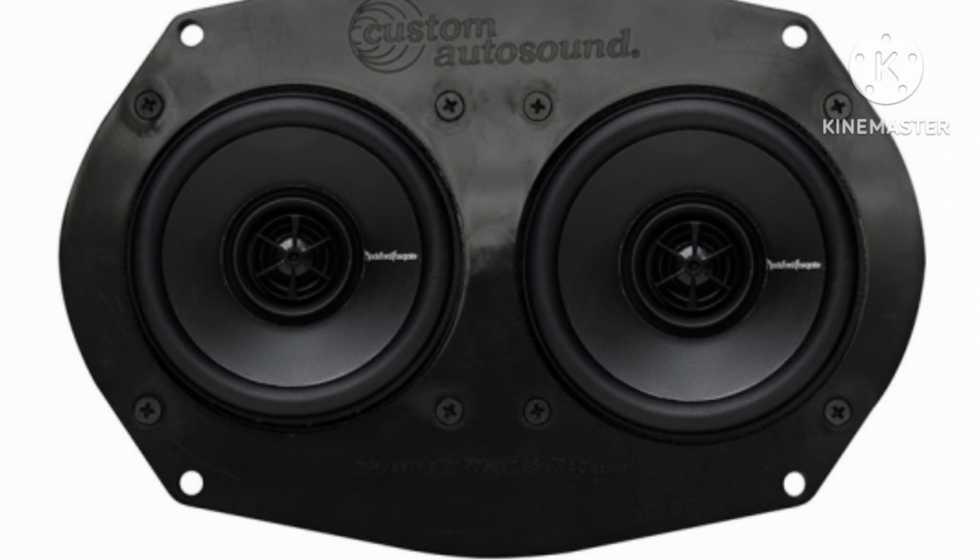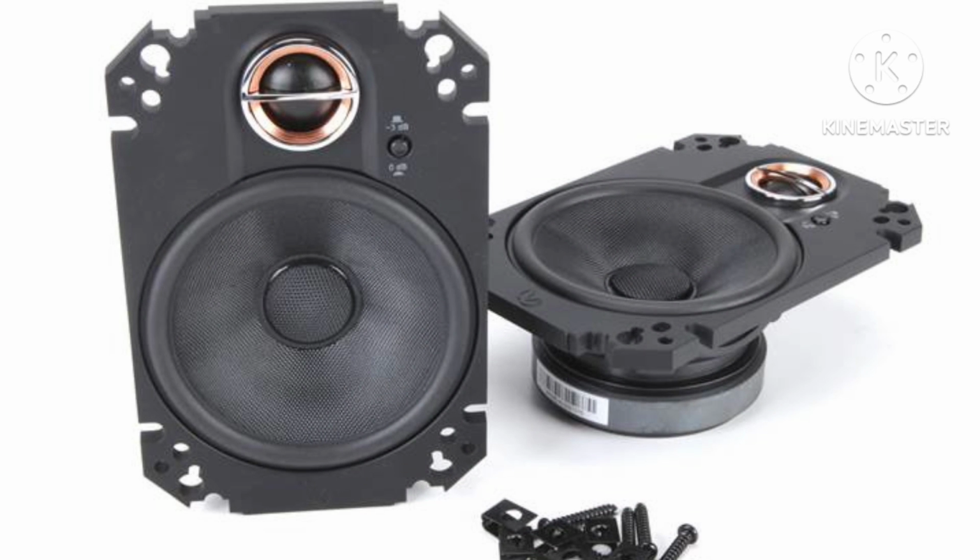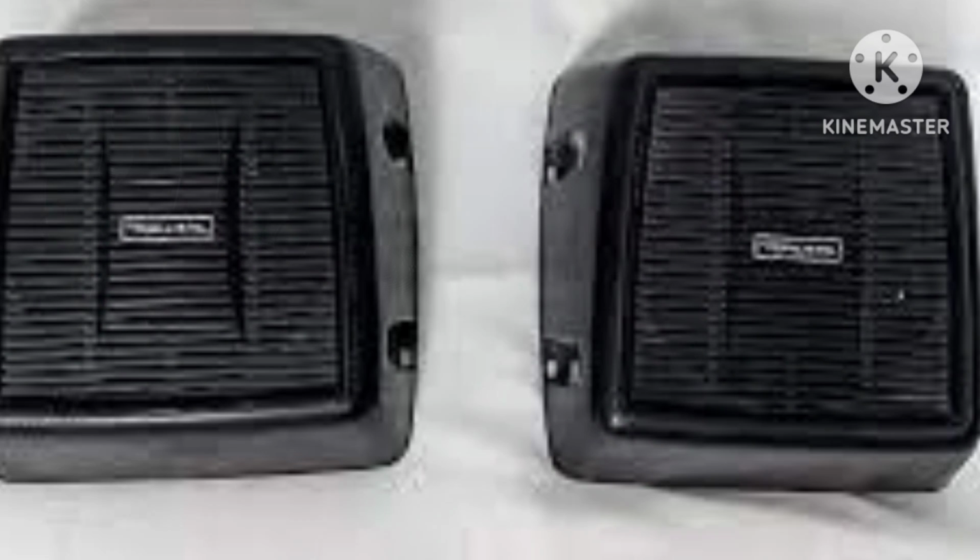We also used plate mounted stuff back then too, to where you'd have a 6x9 hole. You would put a plate in there and mount two 4s or two 5s, or a 6 and a tweeter or whatever, and they would mount in that plate. And that was done back then, and it's still being done today. Some things never change.